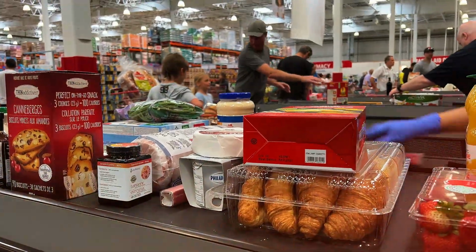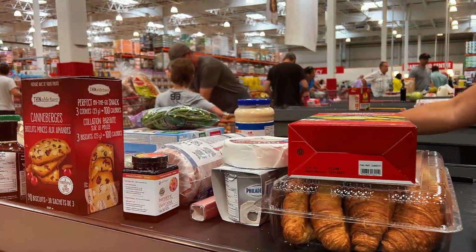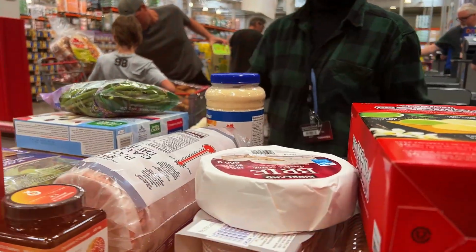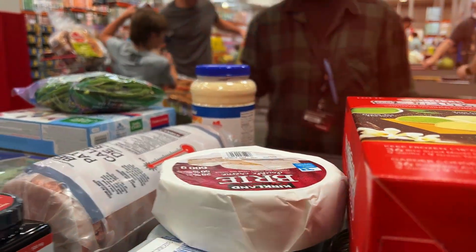The other pro tip is that Jersey also charges for plastic bags. So when you're checking out at Wawa or the grocery store, they will charge you for every bag that you use to carry out of the store. That can be 5 to 10 cents per bag.